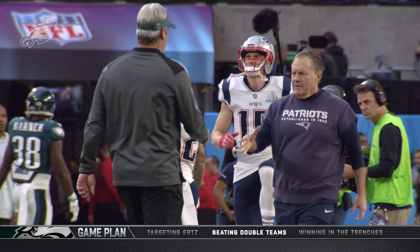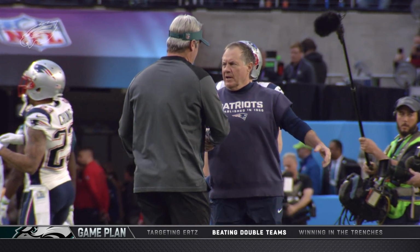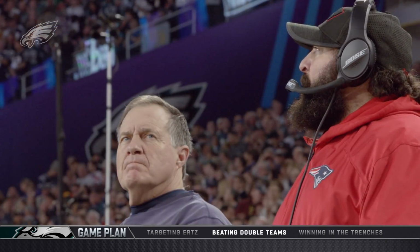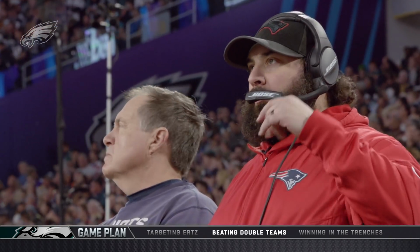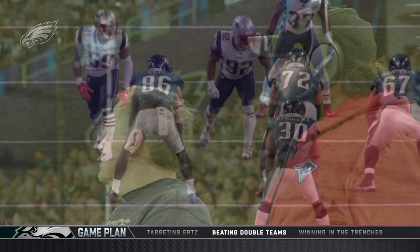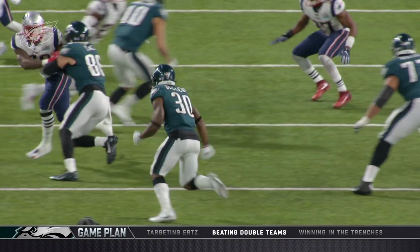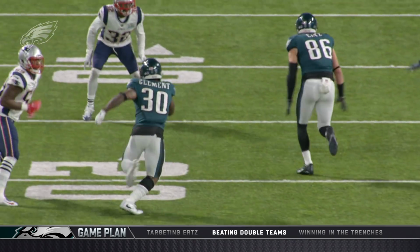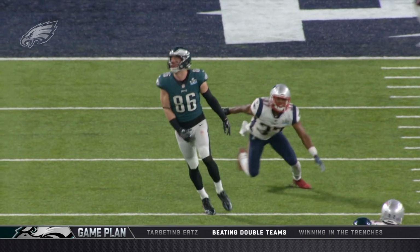And that brings us back to Super Bowl 52, a big moment in Philadelphia. I know it seems like a long time ago with a lot of football having been played, but you go back to that game, and what did Bill Belichick do in critical 3rd down situations? He was looking to double or bracket Zach Ertz, because Zach Ertz was the player he was most concerned about in those situations. So we're going to take a look at 2 plays.